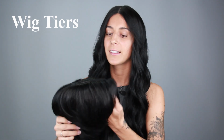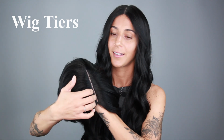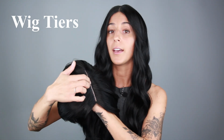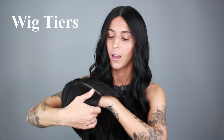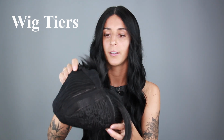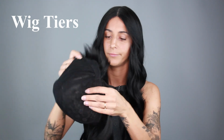Second tier is a fake scalp. So that is not lace. This is like a plastic piece that you put makeup on, and so it gives you the illusion that you have a part line. But the cap construction is still no lace whatsoever and all closed off. Still a little comfort for the hairline.